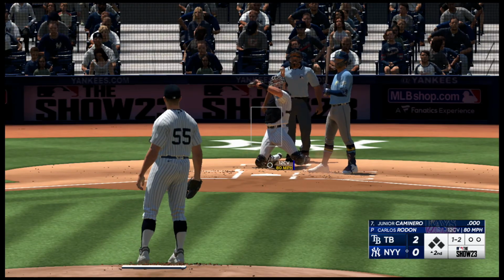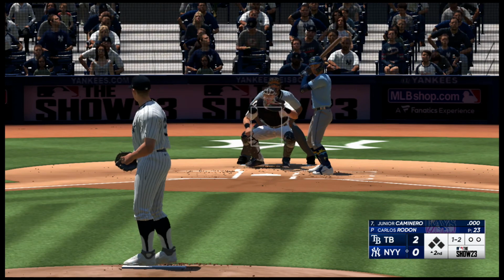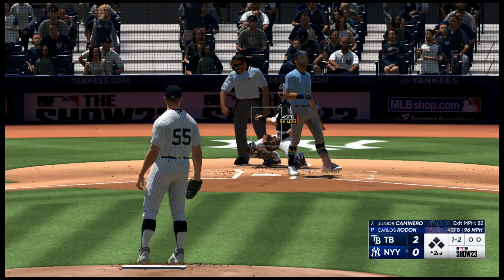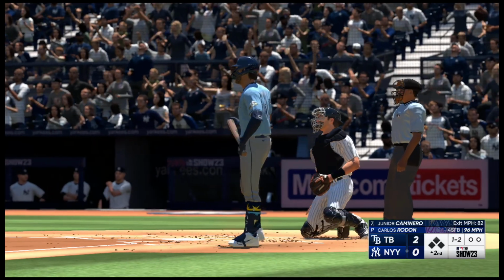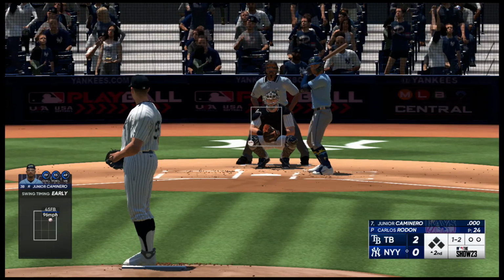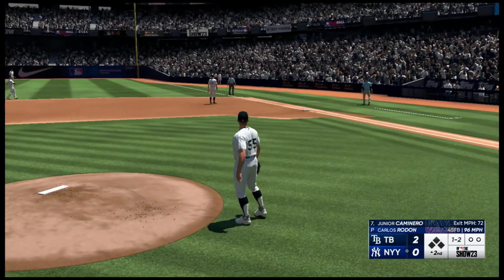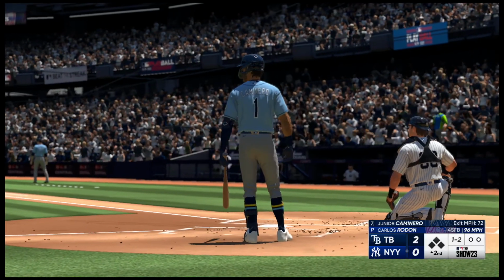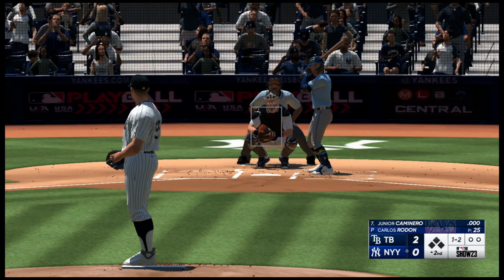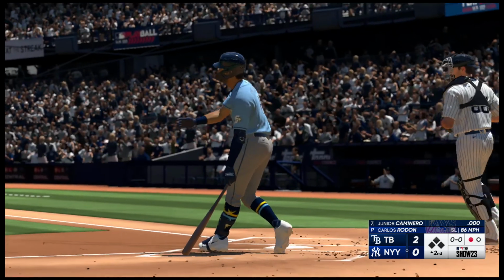Next offering in the dirt. Ball 1. Stays alive. Strike. Fouls it off. Still 1-2. And he deals. Cuts and misses. It's a strikeout.